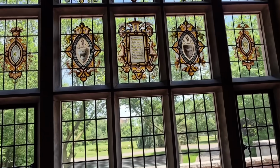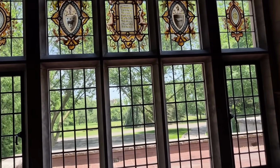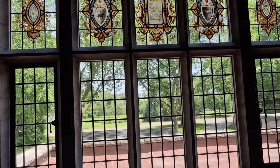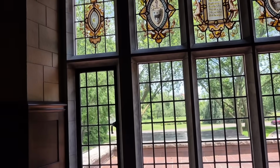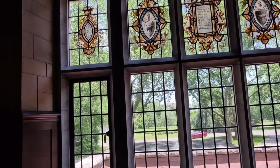Is that original? Has it been redone? No, these are original. It's crazy how that stuff holds up. If pieces had to be redone, we worked with a company called Merry-Go-Round Glass. They actually redid the middle doors in the entry. I'll close those so you can see the light coming through them because they're absolutely beautiful.